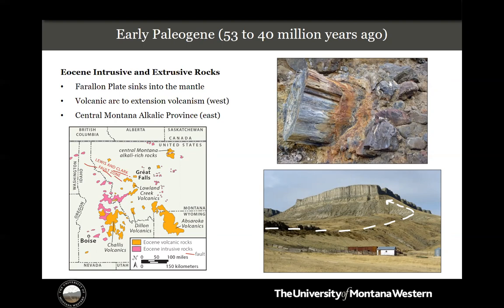There's a picture there of Square Butte in the lower right, and that is shonkinite, a funky alkalic igneous rock that came in along a dike, which is shown with that arrow, and then rolled over and intruded in and formed a sill. And so many of the igneous rocks you see in central Montana are these funky alkalic igneous rocks, shonkinite, a common one, syenite, etc. Okay, next slide, Jim.